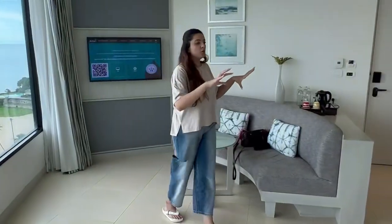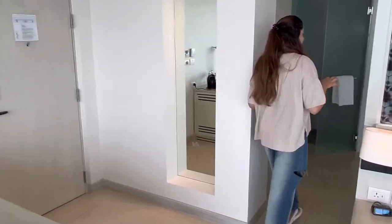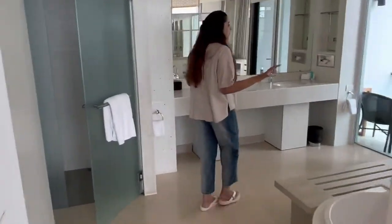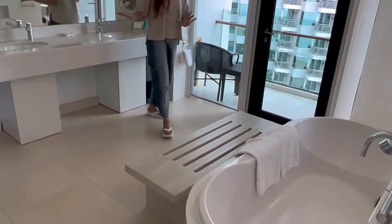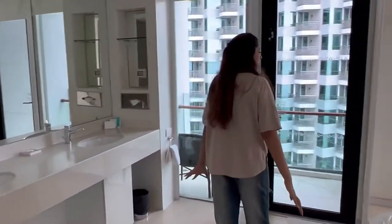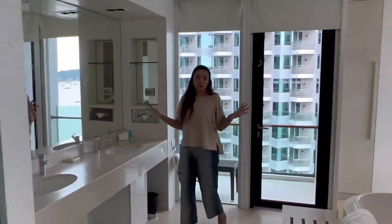The open washroom. So now we'll walk towards the washroom. Just look at the washroom. There's an open bathtub. And you can also enjoy the view while you're inside the bathroom. Look at the bathtub area. It's an open bath area. And the washroom is really, really spacious.